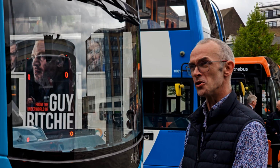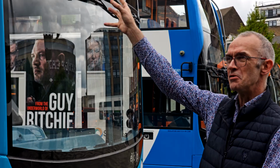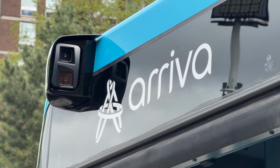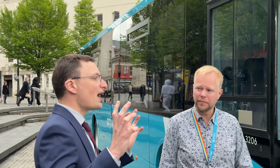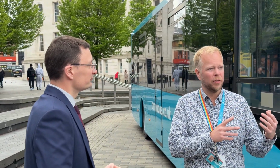And where will they be deployed? On the busway. I noticed, rather than the traditional mirrors, we've got electronic cameras on these. Yes, that is the standard that Arriva and a lot of big operators go for now. They're a lot safer. From a driver's perspective, they take some getting used to, but it gives you more accuracy and a better quality of image. It's a much clearer image, isn't it?